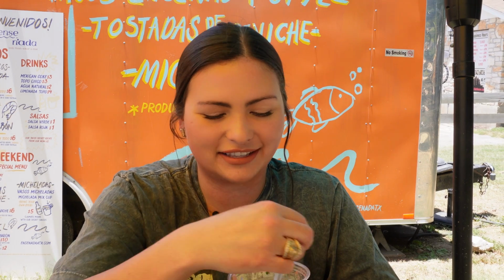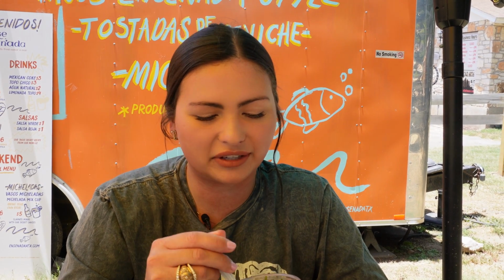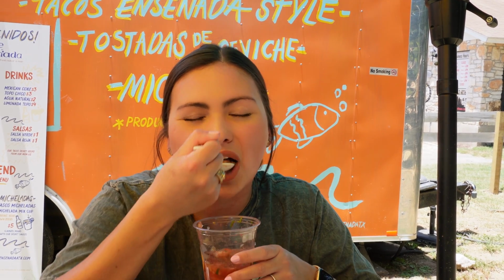We're such big fans of Ensenada. Their fresh seafood is absolutely delicious. And I do have to say, I think they have one of the best Ensenada style fish tacos in Austin. It reminds me of a place that we used to go to when we lived in Arizona, and it just brings me back lots of good memories. So highly recommend. And again, if you're here on the weekends, you can try out the shrimp cocktail.